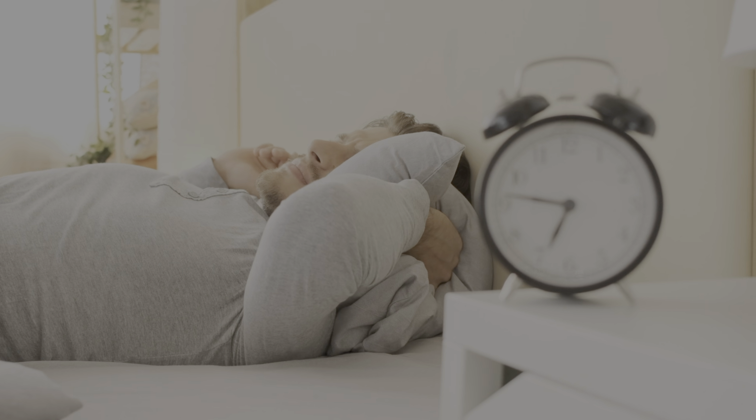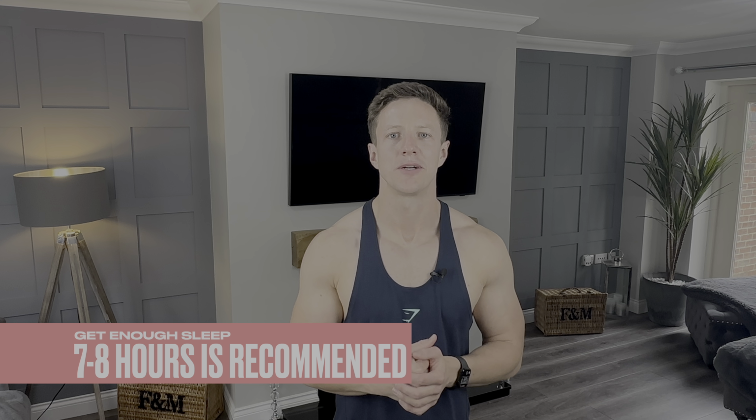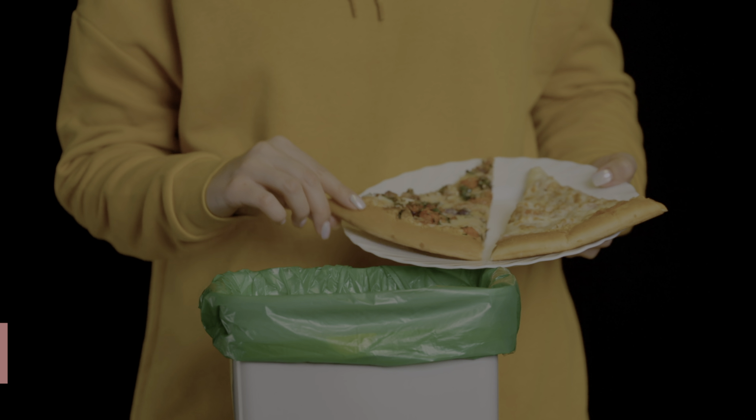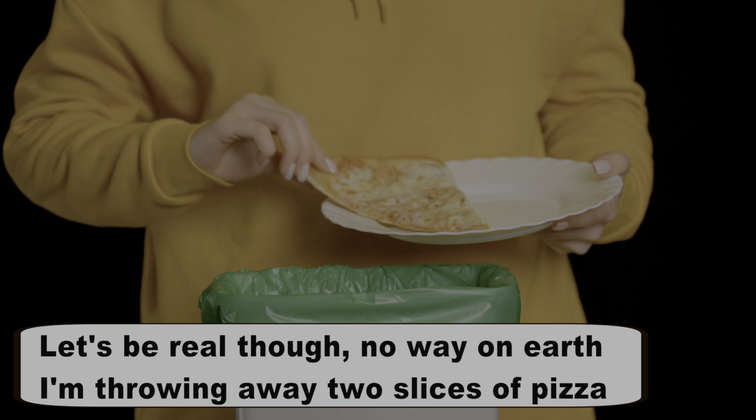Additionally, ensure that you're getting enough sleep and rest. Empirical studies suggest that 7 to 8 hours is the sweet spot for most people, helping them to suppress their appetite throughout the day, but also giving their body enough time to recover throughout the night.